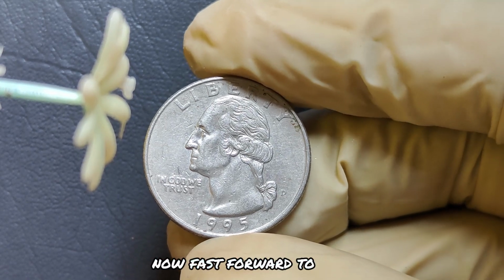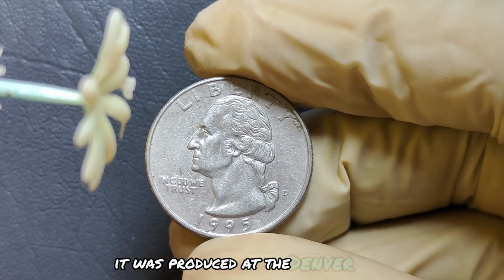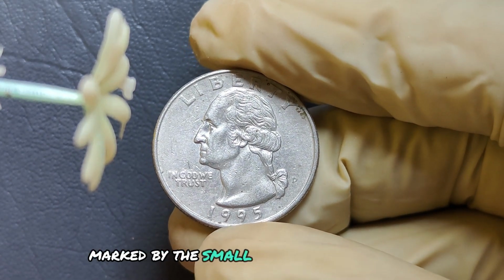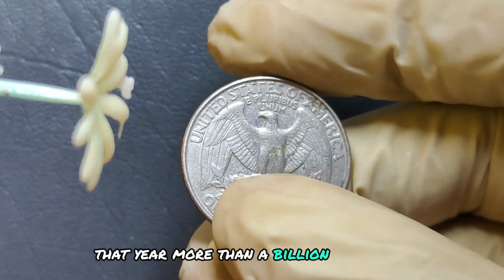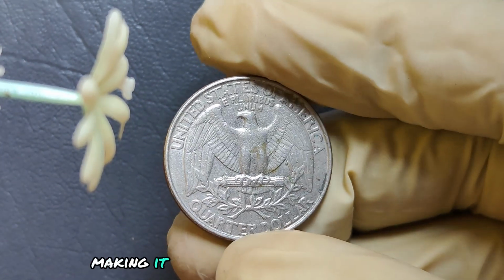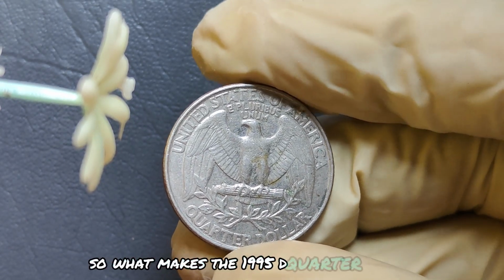Now, fast forward to 1995, the year this particular quarter was minted. It was produced at the Denver Mint, marked by the small D under Washington's portrait. That year, more than 1 billion quarters were minted, making it one of the more common coins. So, what makes the 1995 D quarter special?